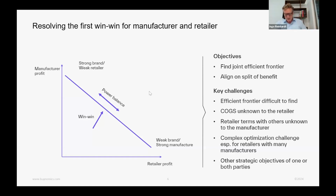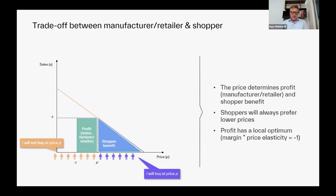So if this is solved, and I think for this relationship there are two things that are important. One is, of course, understanding the nature of this prisoner's dilemma and how both parties can improve. And the second one is, and that's more what Mario will talk about in the example, having the techniques, the analytics to actually find the optimum and understand how a price change, for example, affects both parties.